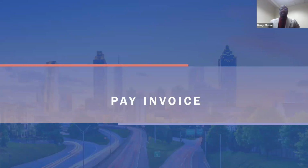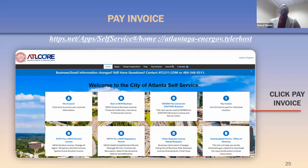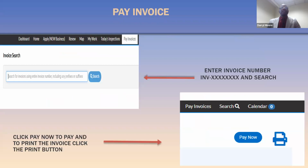Paying the invoice. We want you to pay your revenue. So as you click on that hyperlink and the ATL Core system comes available for you, you can click the pay invoice icon. You can find it on the right top side of the screen where it says pay invoice. Once you click on that, this is the screen you will see next.